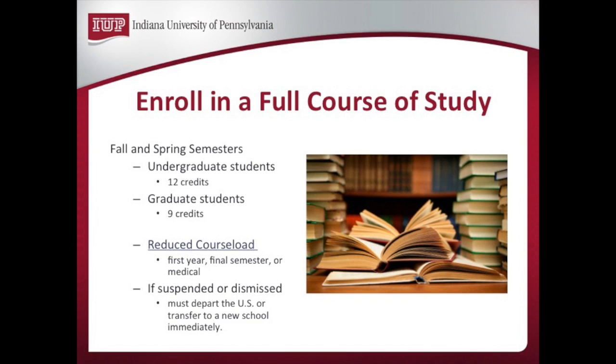Next, as an international student with an F1 visa, you are required to enroll in a full course of study. For undergraduate students, a full course of study is defined as taking 12 credits per semester during the fall and spring terms. For graduate students, a full course of study is 9 credits per semester during the fall and spring terms. Graduate students with approved practicums, internships, or thesis work, and doctoral students working on their dissertations may have requirements specific to their programs or departments. There are a few exceptions to this rule that we will outline on the next slides.